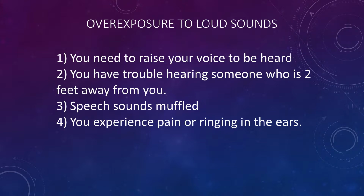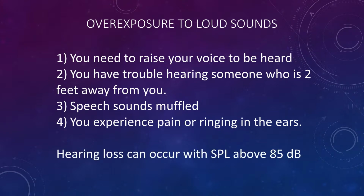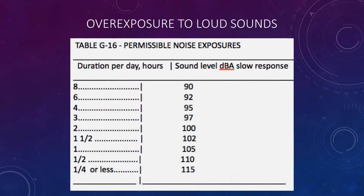It is advisable to listen to sounds at low levels rather than at a high level. Once sound levels reach 85 dB, you are in jeopardy of having some sort of hearing loss. OSHA, the Occupational Safety and Health Administration, has set guidelines for what is considered safe sound level exposure. Listening to sounds longer than indicated on the table can result in temporary or permanent threshold shift.